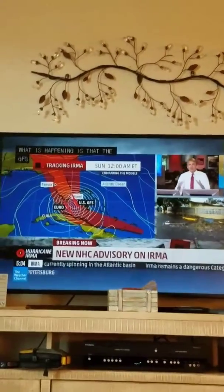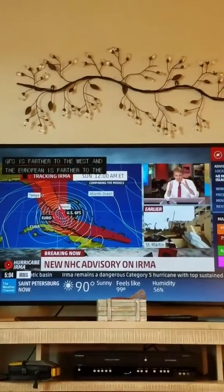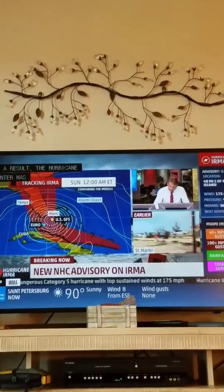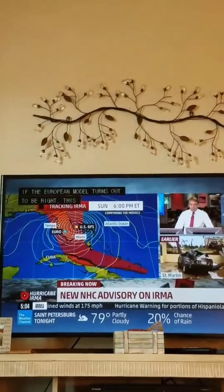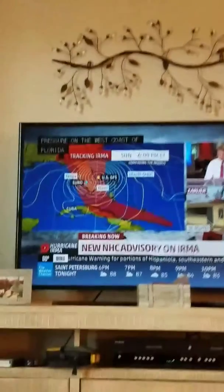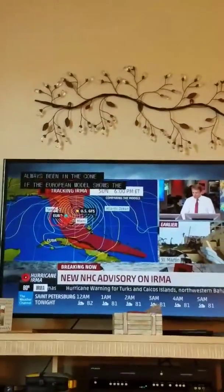But what's happened is the GFS is a little farther to the west, and the European is farther to the west. So as a result of that, the Hurricane Center has shifted that cone a little bit more to the west. And so if the European turns out to be right, this puts a lot more pressure now on the west coast of Florida, but the pressure should have always been there because they've always been in the cone. There's the European model. And if that's where the center of this hurricane goes, that wind is going to come in like this, and this is going to be a tremendous amount of storm surge on the southwest coast.